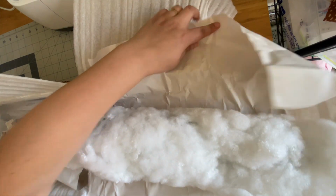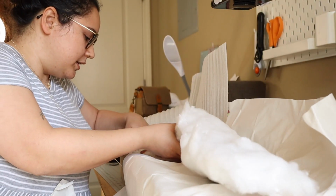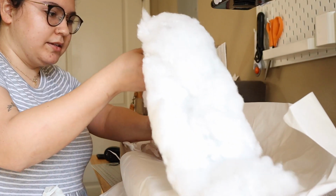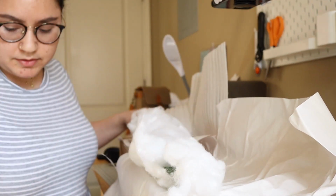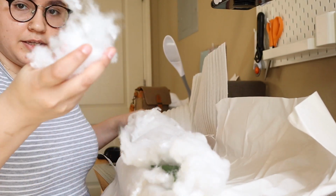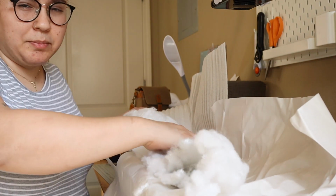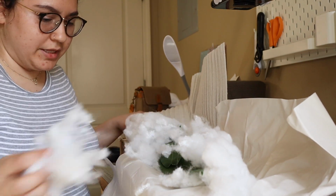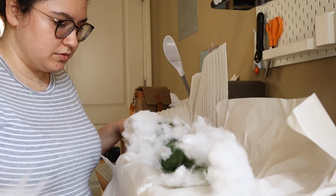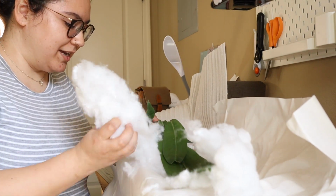Okay, this is the second pallidiflorum. Let's see what it's looking like. Whoa, okay. Again, it comes in the paper, and then this like polyfill kind of. Oh, wow, okay. Big leaf. Oh, okay, all right. This looks great.